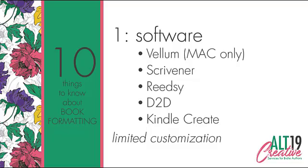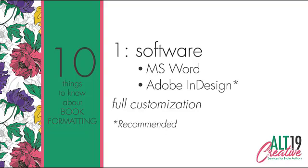Scrivener, Reedsy has a book formatter, Draft to Digital has one, Kindle Create. I've heard Kindlepreneur is coming out with one sometime in 2021, so it'll be interesting to see what it offers. But the thing about all of these different pieces of software is that there is limited customization with them. And you're really kind of stuck with the templates that they provide. So how can we get fancier with our ebooks and print books?